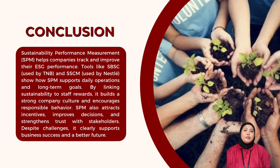To conclude, Sustainability Performance Measurement, or SPM, is a key approach for companies to manage their environmental, social, and governance performance. Tools like SPSC used by TNB and SSCM by Nestle Malaysia show how SPM is not just about the data, but about making sustainability part of business strategy. By linking SPM with rewards and incentives, companies motivate employees to meet green goals while also gaining external benefits like tax incentives and funding. This creates a responsible and proactive company culture. Overall, SPM supports better decisions, builds trust, and helps businesses meet global sustainability standards. While there are challenges, the long-term benefits make SPM a smart investment for the planet and for business growth.